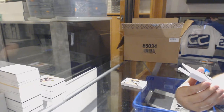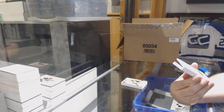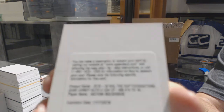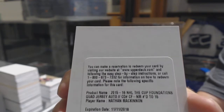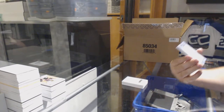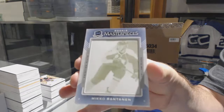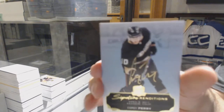That's hilarious. So we get the 14/15 card of this that's live. We've got a Cup Foundations quad jersey auto /15 for the Colorado Avalanche, Nathan MacKinnon. So we get the update version that they put in there that was live, but then the 15/16 one wasn't. That's kind of funny. We've got, that's a good printing plate, a one-of-one printing plate rookie for the Avalanche, Mikko Rantanen. And for the Anaheim Ducks, signature renditions, Corey Perry.